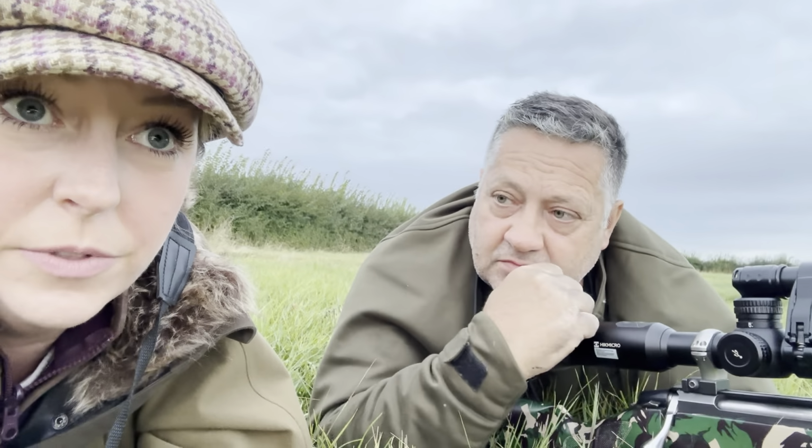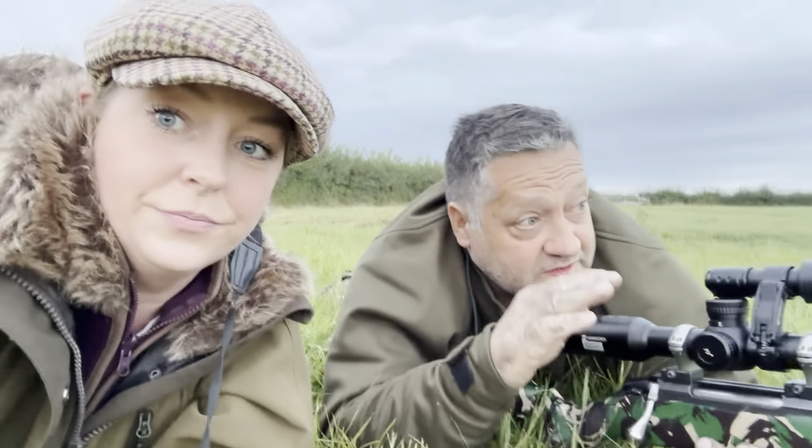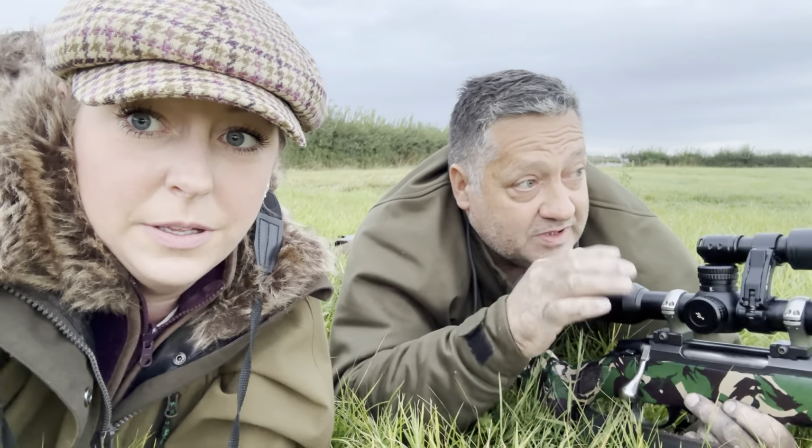He's gone straight down. Yep, he did. Perfect reaction to shot. He didn't even take a footstep. This is a perfect hop shot. He went straight down. And we're going to go and fetch him in a minute. There's a bit of wind, but I allowed for that a little bit. He's probably about 250, 300 yards, probably 250, something like that.